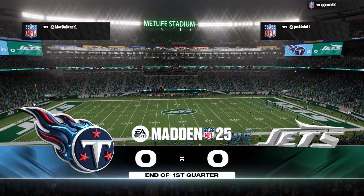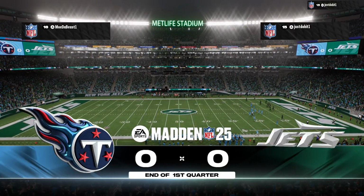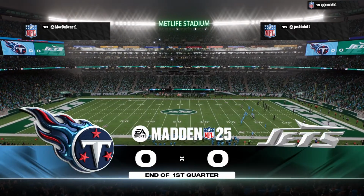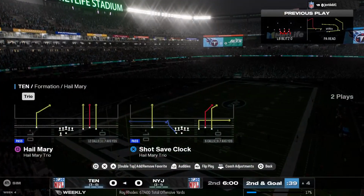All right, still scoreless through 1 quarter, but that looks like it's going to change pretty soon. Hopefully no shortage of excitement coming up in the 2nd. More from MetLife coming right up.